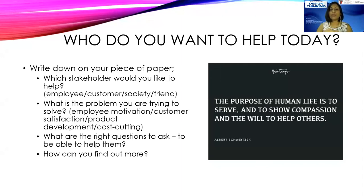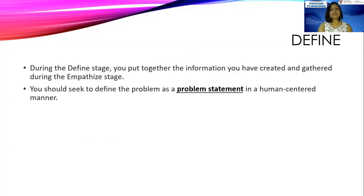All right. And you need to continuously keep finding out more, because design thinking is an iterative process. Okay. You can go back and go forward. So we can go back again, but it's very crucial to understand what exactly their pain points are. This is part of empathy.